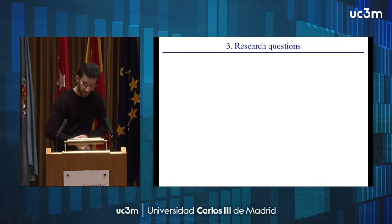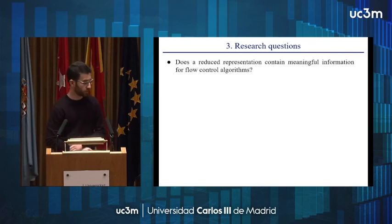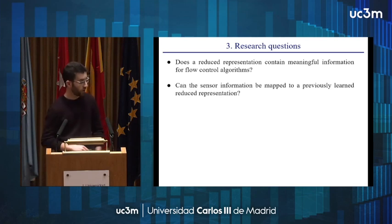The main research questions for my work are whether a reduced order representation still contains meaningful information for flow control algorithms. We usually optimize them to reconstruct as much energy as possible, but we want to test if this information is useful as feedback for a control algorithm. We want to validate that idea of mapping the sensor measurements to the same low-dimensional space obtained by the reduced order model.